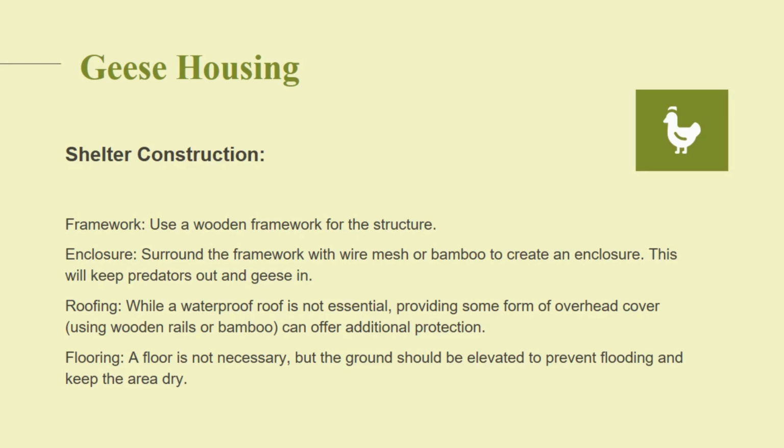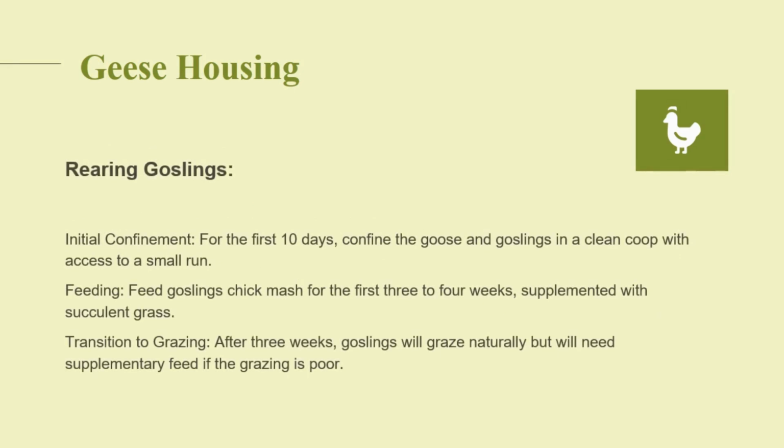Roofing. While a waterproof roof is not essential, providing some form of overhead cover, using wooden rails or bamboo, can offer additional protection. Flooring. A floor is not necessary, but the ground should be elevated to prevent flooding and keep the area dry.